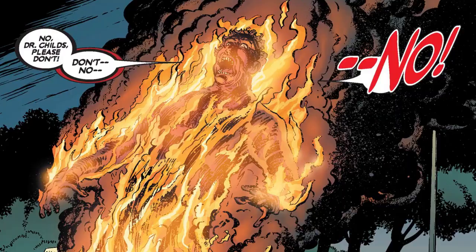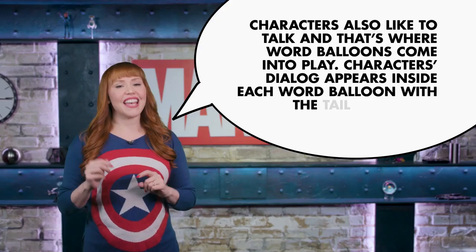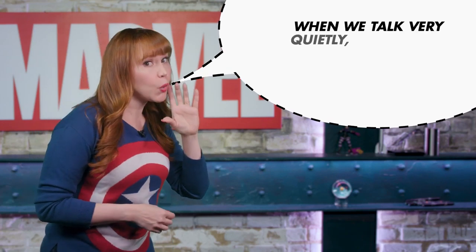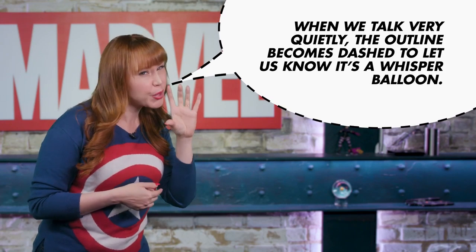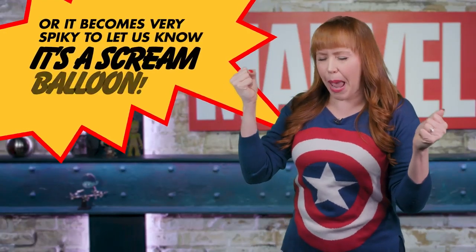But our characters also like to talk, and that's where word balloons come into play. Characters' dialogue appears inside each word balloon with the tail facing the character speaking. Oh, good tail. The way it's drawn can also tell us about the character's volume. When we talk very quietly, the outline becomes dashed to let us know it's a whisper balloon. Or becomes very spiky to let us know it's a scream balloon.